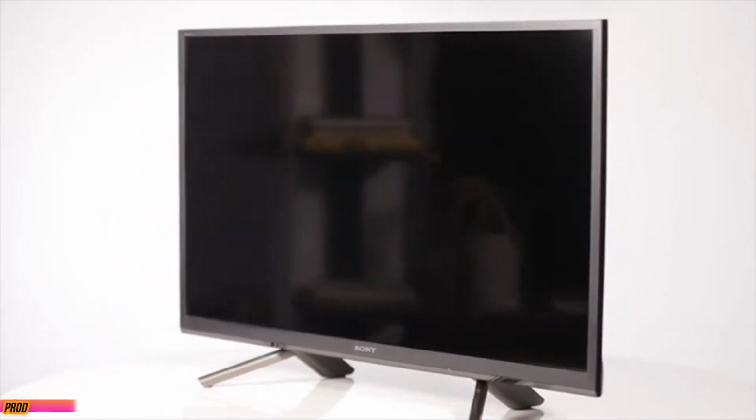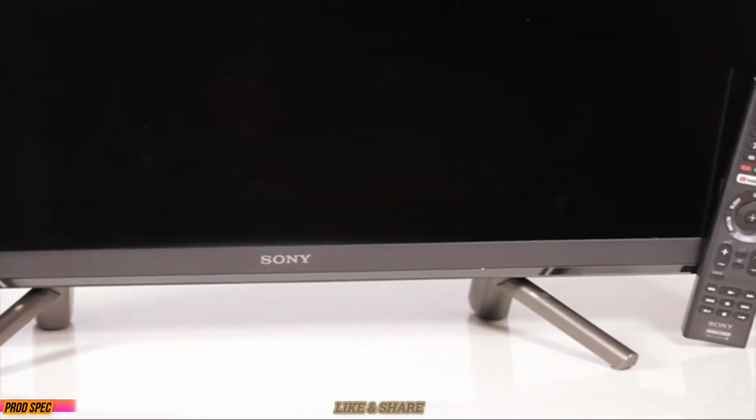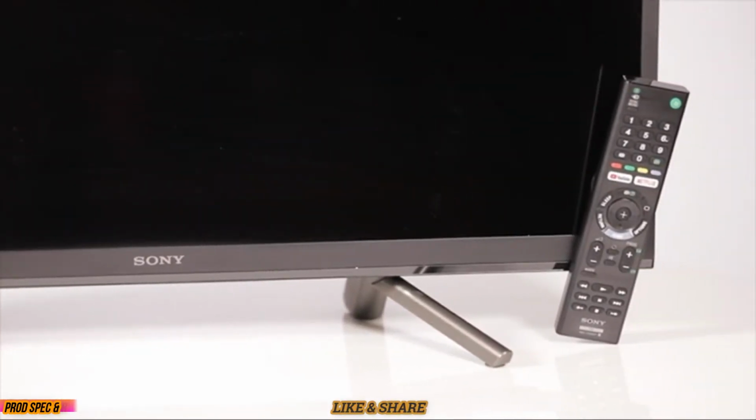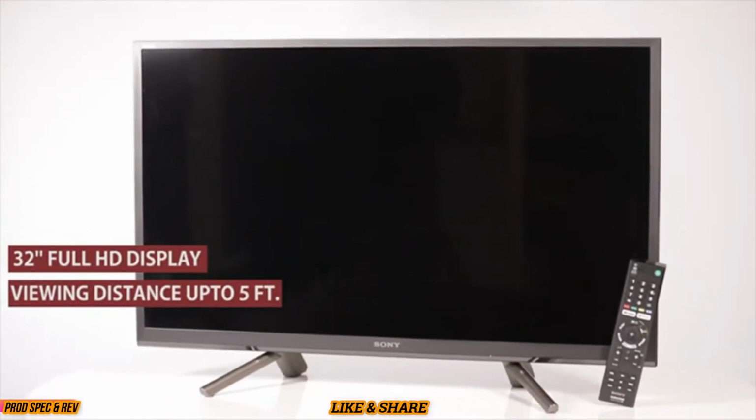Presenting the Sony W627F Full HD Smart TV. This TV opens you up to the world of online entertainment with a good picture quality and sound quality. The 32-inch Full HD display is ideal for viewing distance of up to 5 feet.